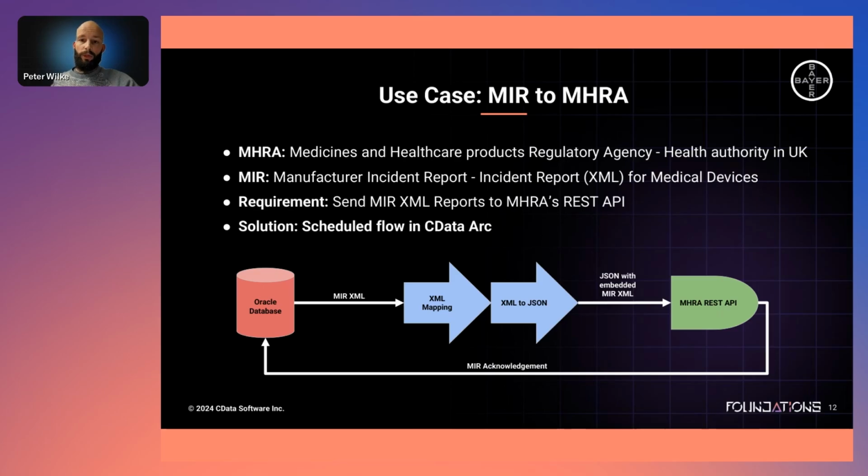So basically, we just use the REST API connector and the Oracle database connector again in order to import this acknowledgement into our database.